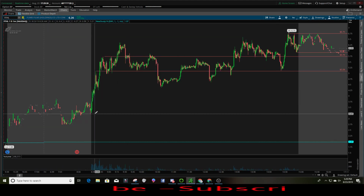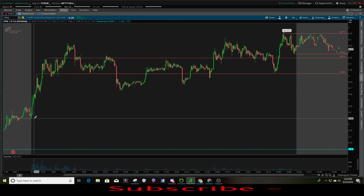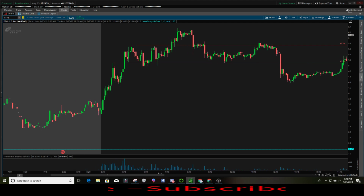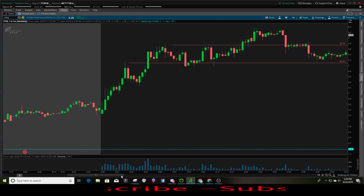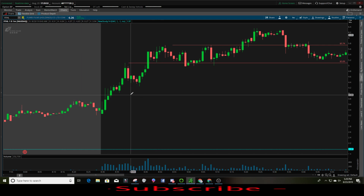Right out the gates, it just started running. So I'm going to break down what I actually see in this trade so you can get a better benefit of how I see the chart. In the back of my mind, I'm thinking this stock is going to close weak at the lows. That's in the back of my mind. So you got your support here at 320.